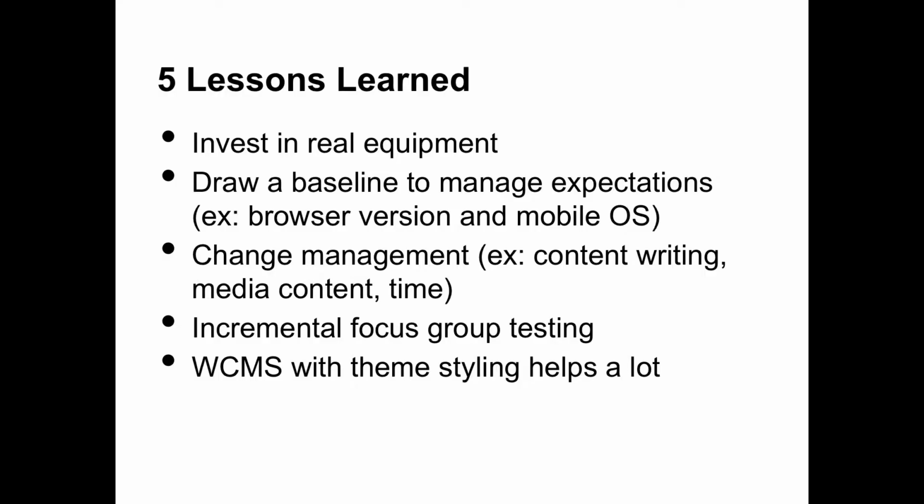I think the biggest lesson learned here is change management. Producing content for desktop and producing content for smaller screens is very different. When we asked our digital agency to produce content, we had to ask them for multiple sets of images. That was something very interesting to learn.